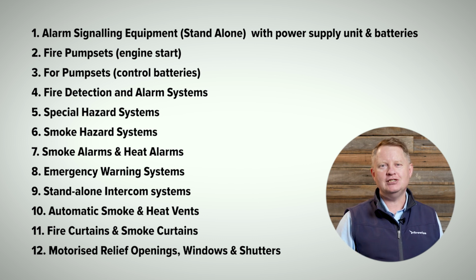According to Australian Standard AS 1851-2012, there are 12 types of systems or equipment that may incorporate batteries. We can group these into two different categories: engine start applications and everything else. Engine start batteries cover batteries used for starting combustion ignition engines, or normally known as diesel-driven firewater pumps.